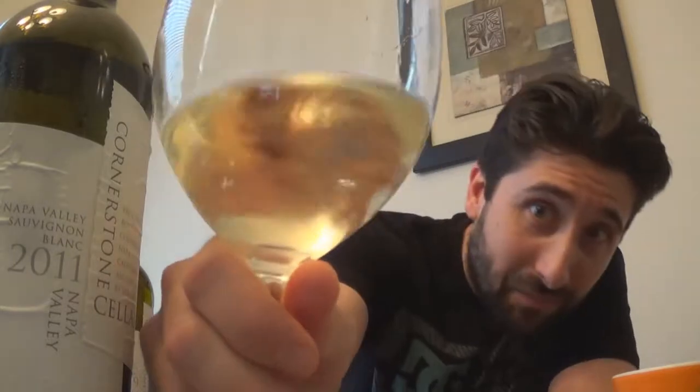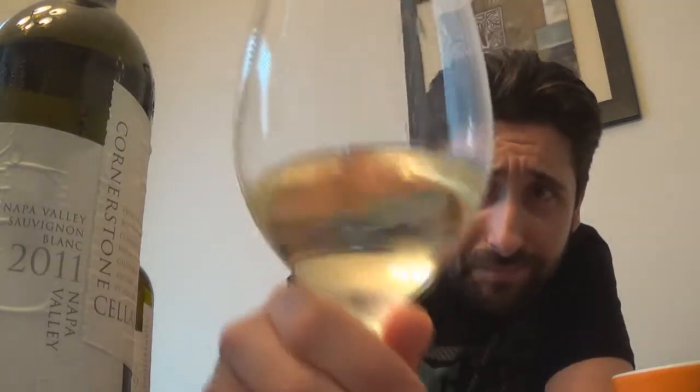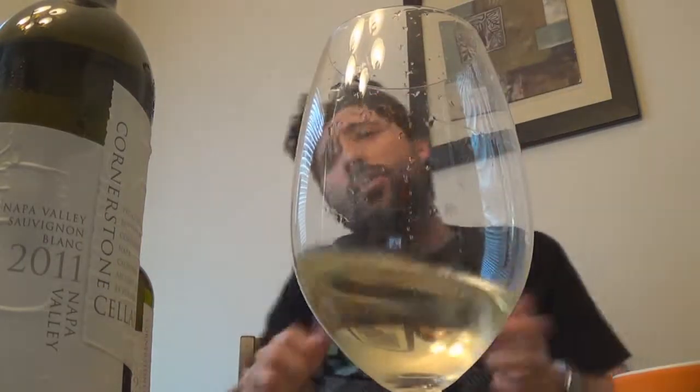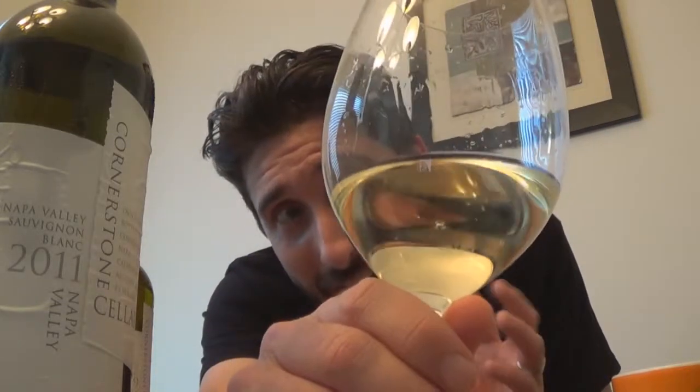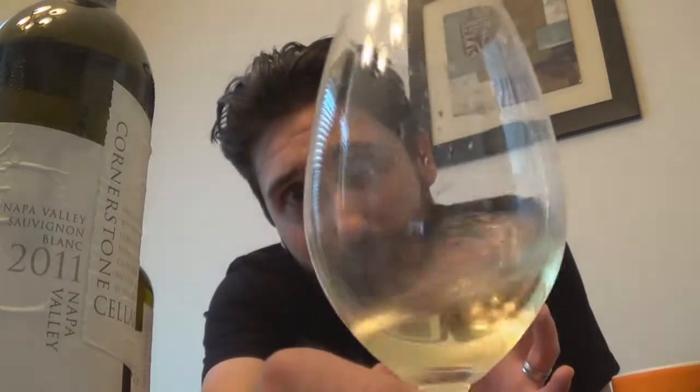So color-wise, definitely the lightest of the bunch. Earlier as I was talking, the 2009 was definitely cloudier, and while I didn't notice it so much in the 2010, there was some residual cloudiness. With this one right here, it's fairly clear. You guys can see kind of a golden hue, and I am getting a little bit of that from my end as well.